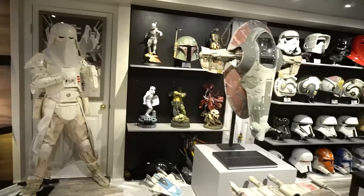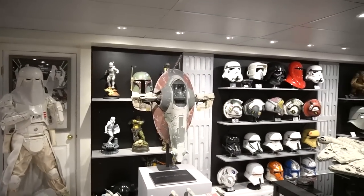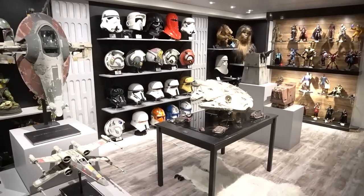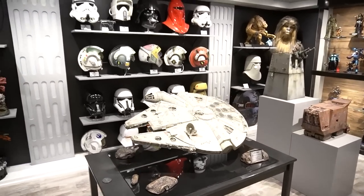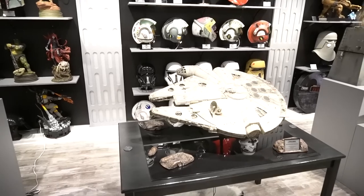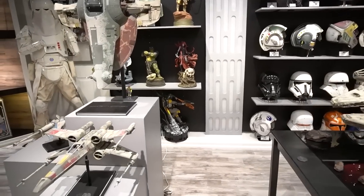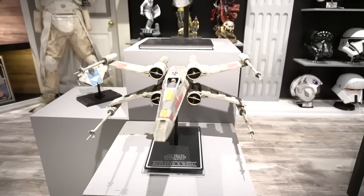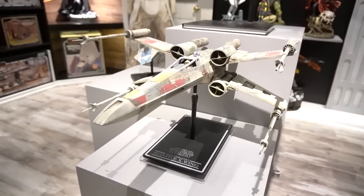Models. My newest obsession. Star Wars ship models. They are what I eat, sleep, and breathe right now. My wife's tired of hearing about it and tired of me working on them. Some of them I built, some of them I bought.